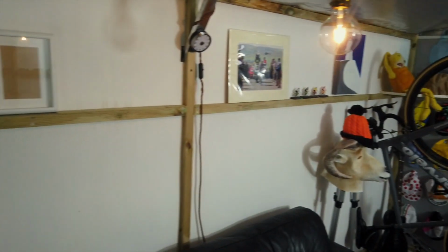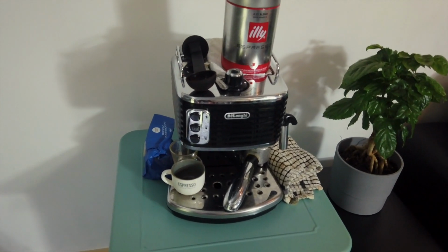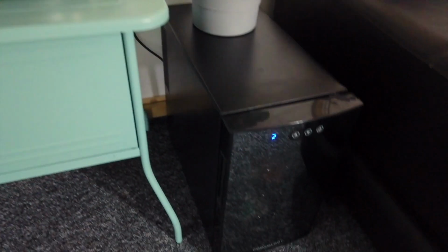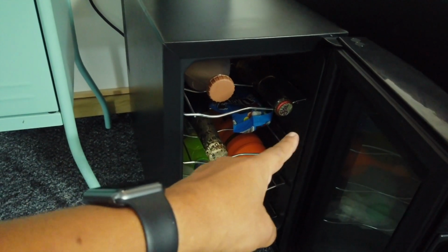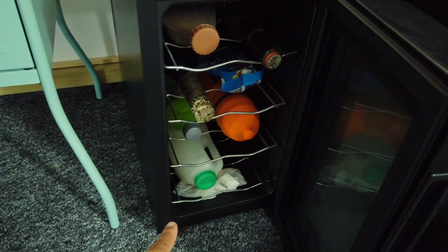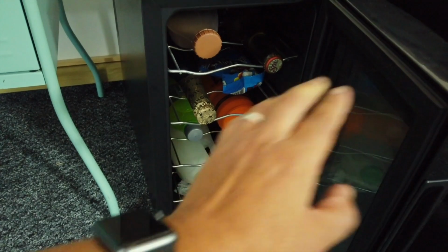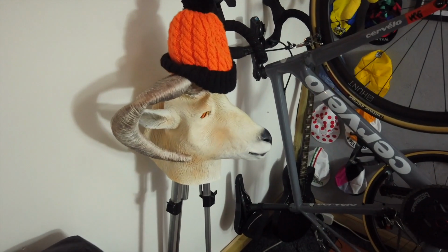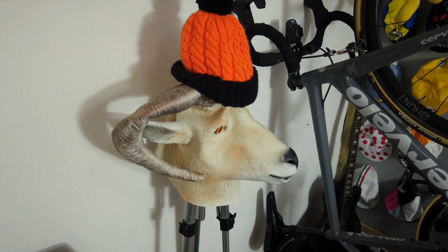I will give you a very quick glimpse around. You'll see I have some essentials in here already, that being the most essential, the espresso machine, coupled with the mini fridge. And in the mini fridge, what do we have? We have chocolate milk, beer, M&Ms, Go Juice, and some milk that's leaking and causing me massive headaches because I can't stop the bloody thing leaking. Anyway, of course we have the rubber goat mask. Any self-respecting cyclist needs a rubber goat mask in their pain cave.